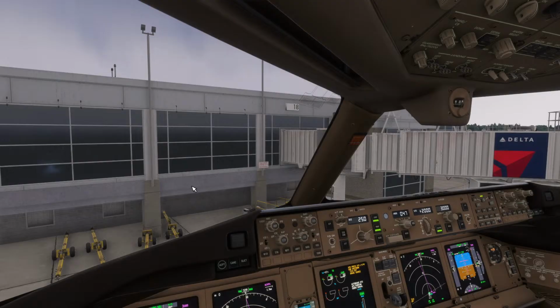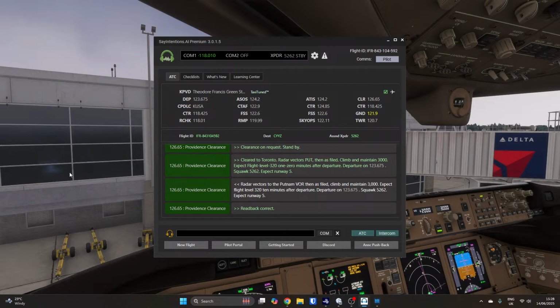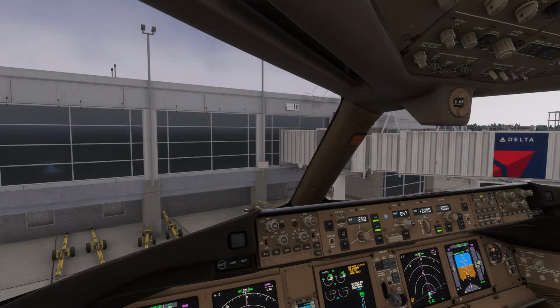So we're going to request permission for pushback and engine start from ground. So we're going to go and change frequencies now over to ground. Providence ground, virtual 073, requesting pushback and engine start. Virtual 073, pushback and engine start approved, tail northeast. Pushback and engine start approved, tail northeast, virtual 073.